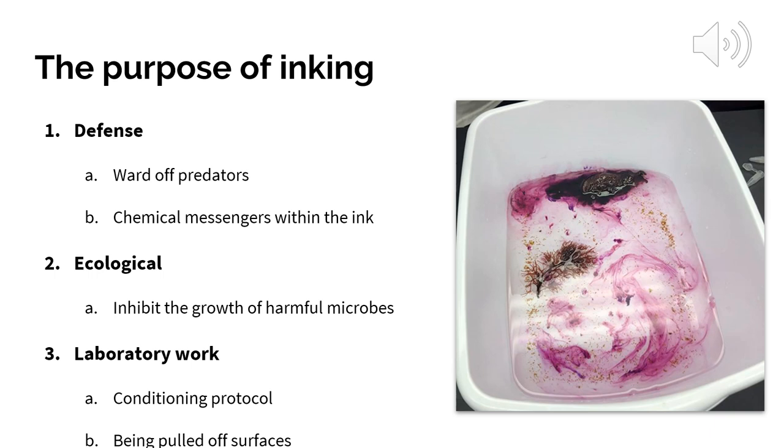It is also important to mention the reasons for which they ink in the laboratory. The Aplysia ink in differing situations, including during the training protocol and when they are being moved from one surface to another.